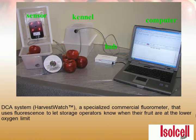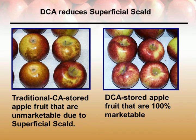It doesn't use any chemicals. It has a sensor that's flashing with red lights over the fruit. That data is transmitted through hubs to the computer. And when the fluorescence that it detects suddenly spikes, that tells the operator that you've reached the low oxygen limit, and you just raise the oxygen back up about 0.2 or 0.3%, and that's where you keep your fruit for 10, 12 months. Okay?